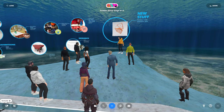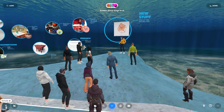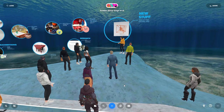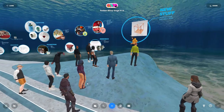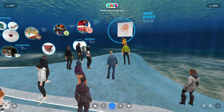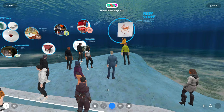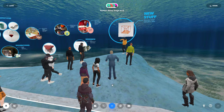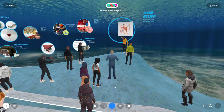I like all your outfits. Everybody's wearing different and nice outfits here in the virtual space. This is what I love about it.